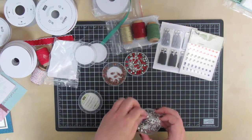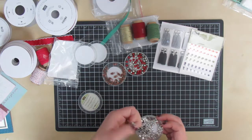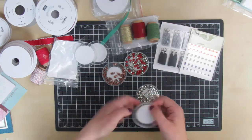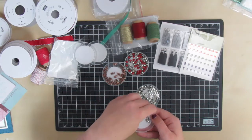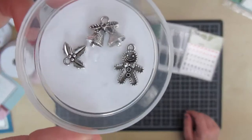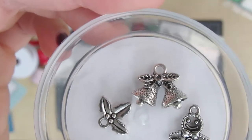Then we have the Christmas trinkets, which everyone is kind of dying over because they are amazingly detailed little silver pieces. Let me try to put them on here so you can kind of see each of them. And you get one of each of these. Again, they have the little loop so you can tie a twine through it.